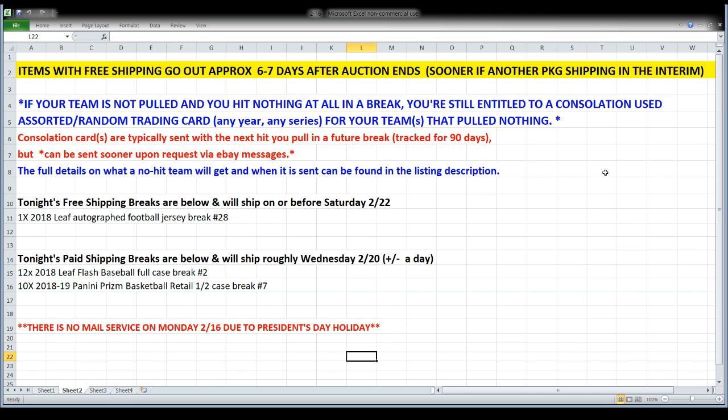Our paid shipping breaks tonight, Leaf Flash and our Prism Basketball, projected to be on the way to you no later than Wednesday. Please keep in mind there is no mail service on Monday. Nothing dropped off, nothing picked up. I'm probably going to print labels on Monday, maybe even some tomorrow. But just understand that the tracking's not going to update until Tuesday night because it won't actually be picked up until Tuesday.